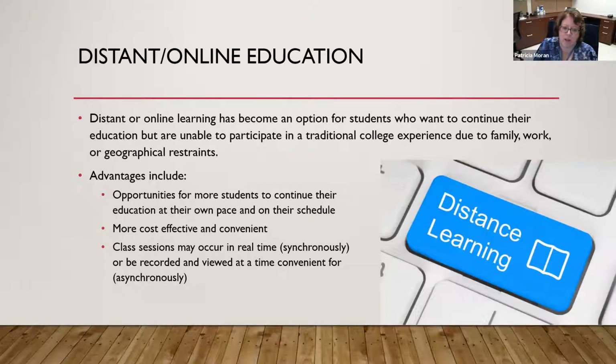So distant online education, that's pretty much here at Stony Brook, which we do in the School of Nursing here. Distant online learning has become an option for students who want to continue their education, but are unable to participate in the traditional college experience due to either family, work, or geographical restraints. The advantages of doing online education include opportunities for more students to continue their education at their own pace and on their own schedule. It is more cost-effective and convenient for these students. And class sessions can occur in real time, meaning synchronous, or be recorded and viewed at a time convenient for the student.